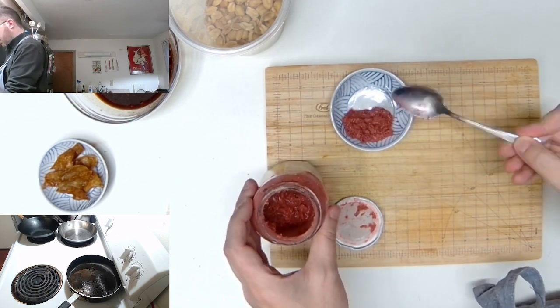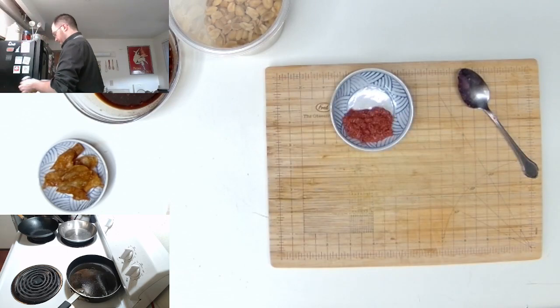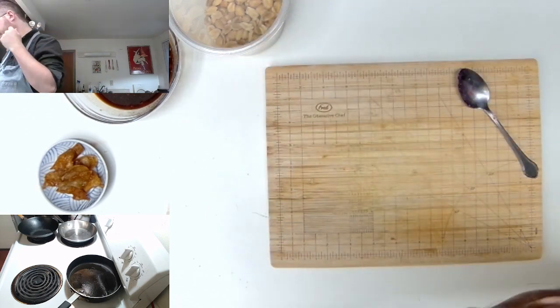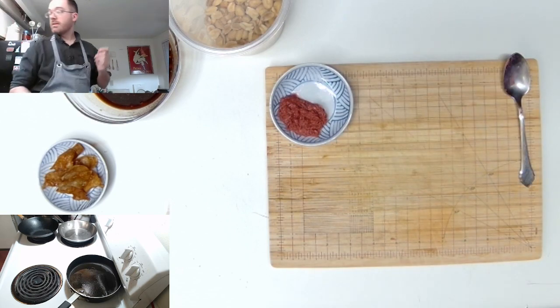You need quite a bit of it. We're going to fry it off at the beginning to infuse the entire thing with the flavor. Look! I don't know if you can see it. It doesn't focus that close. You can see the little tiny eyes because they're little tiny brine shrimps.